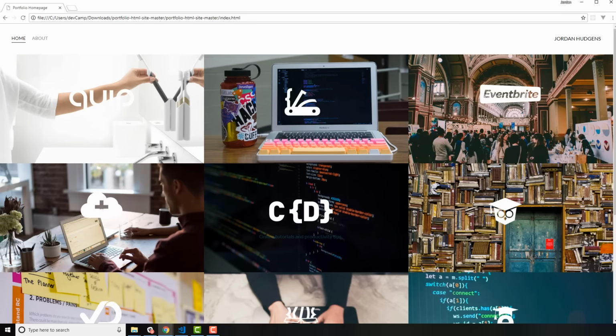Then from there, if we take a look back here at the website, if you look at some of the components of this website, you can see at the very top we have a nav bar right here.